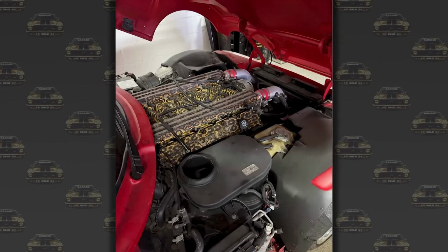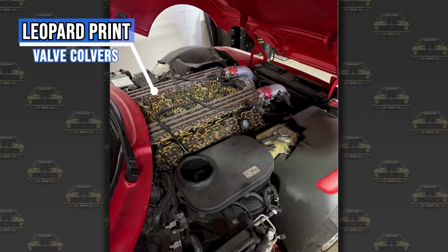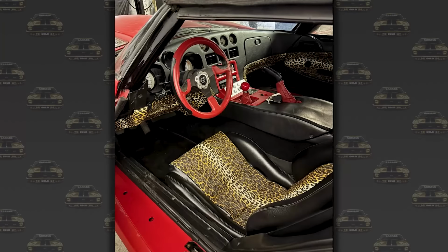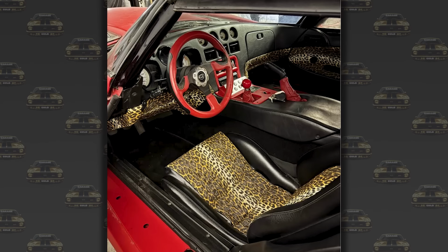Onto the engine bay, we see yet another red flag, where the legendary engine's valve covers and intake have been painted in leopard print, and unfortunately for our eyes, this becomes a common theme in the interior. It's painful to even look at those leopard print seats, dash and door cards. The only word that comes to mind is foul.